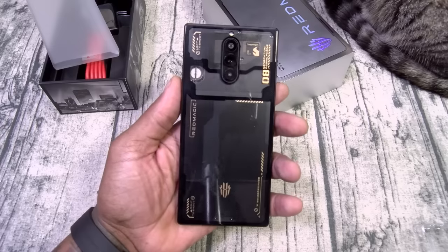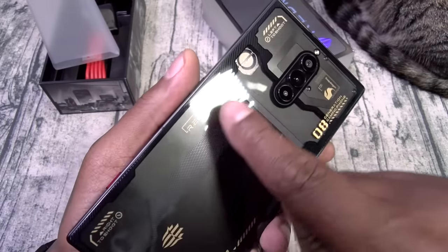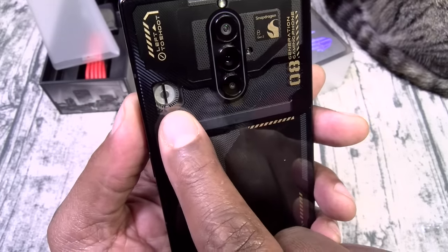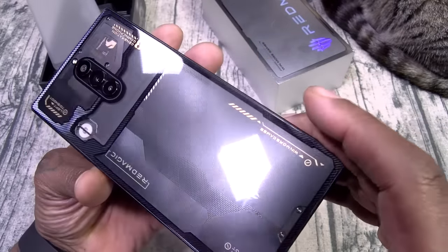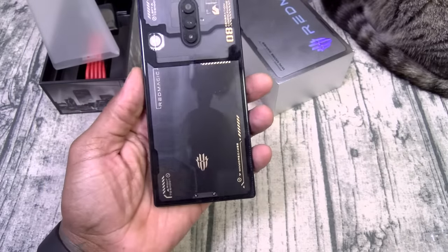Now, this is the big boy version, the Void. Okay, the transparent. There's your RGB lights in the back. We're going to take a look at those in a minute. RGB turbo cooling fan. Okay, triple camera setup, LED flash. Now, I love how the transparent back looks. You kind of see the innards. I like that. Redmagic logo.